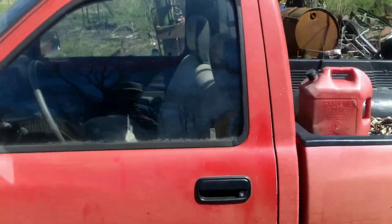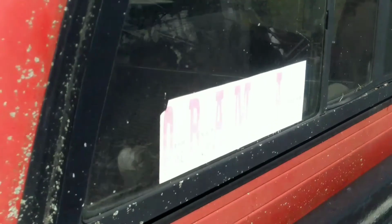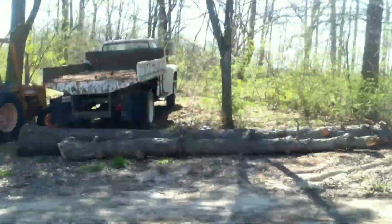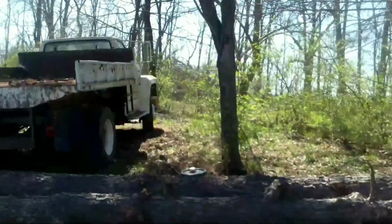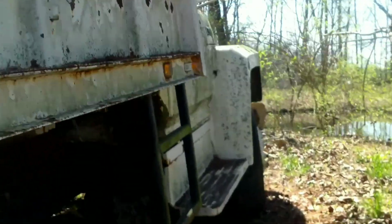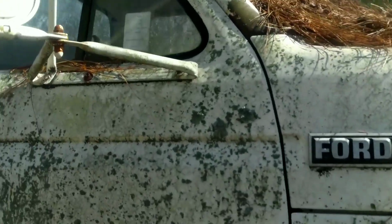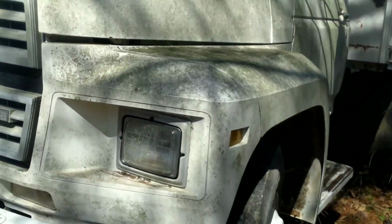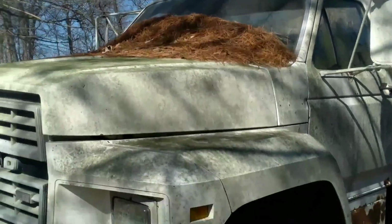Got flat tires. There you go. It was parked up here next to the Ford. Got lichen growing all over this one. '82 Ford dump truck, white. Richard was the last one to use this. He hauled concrete in it.